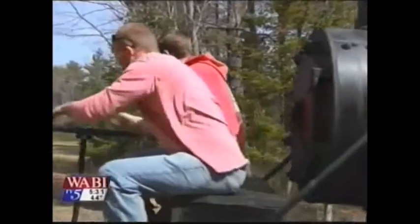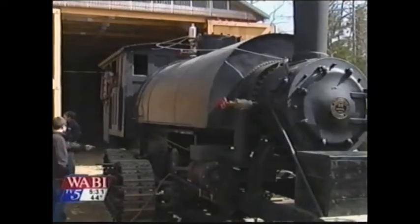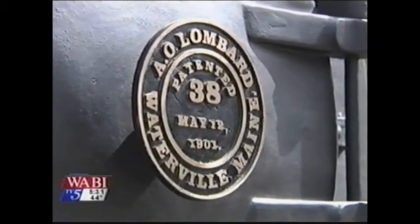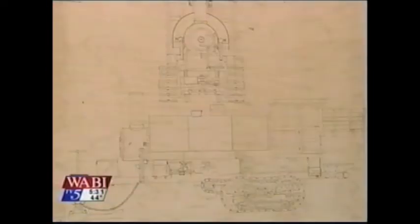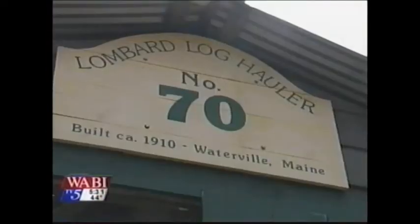Rolling to life. This machine now will be with us for many years to come. This Lombard steam log hauler is one of just 6 left in existence and 3 that run. Built and invented in Waterville by Alvin Lombard in the early 1900s. All the parts were produced 100 years ago using the technology available then.